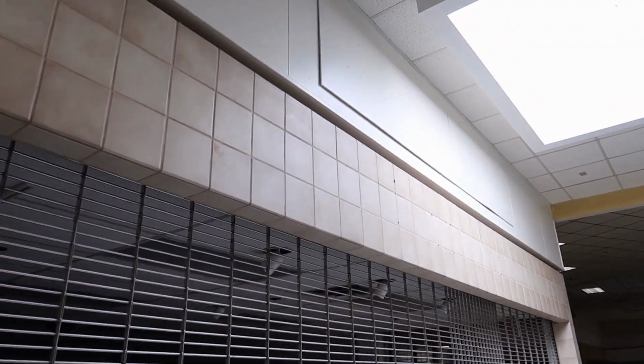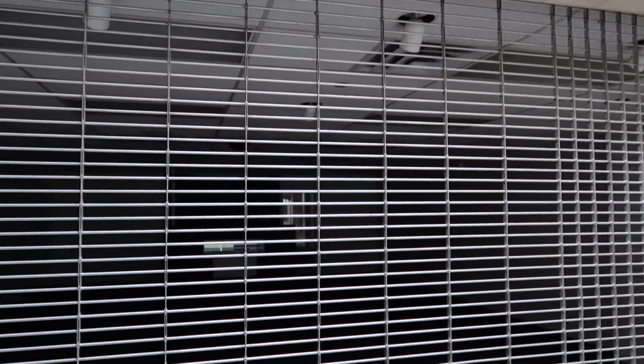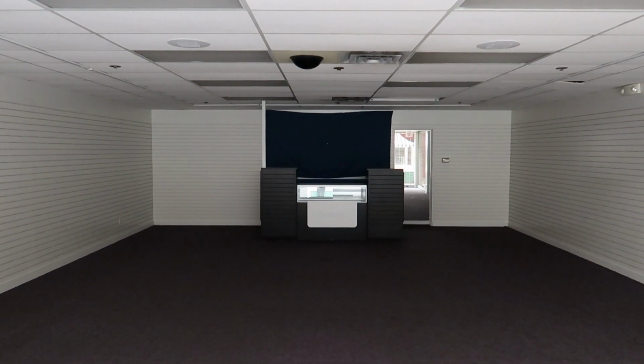This next store was a Claire's, and it's a little hard to see, but if you look back, you can still see the logo on the desk. Can you see it? It's very faint, but it's definitely there.